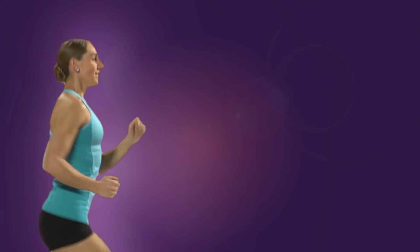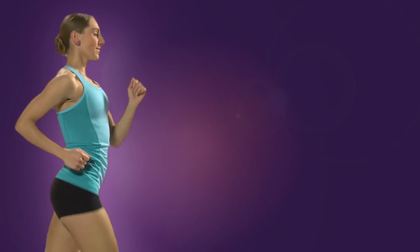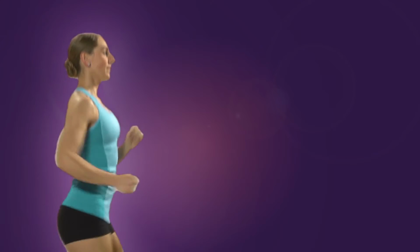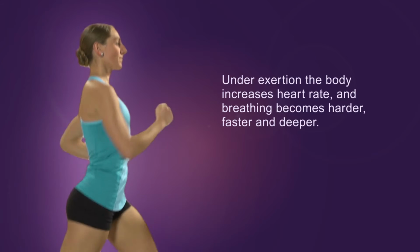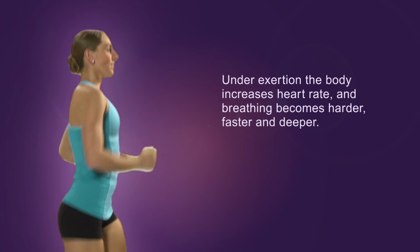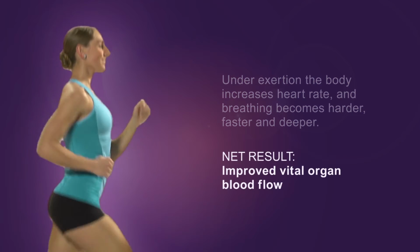When we exert ourselves, metabolic needs change, and the body regulates intrathoracic pressure to meet these increased demands. We breathe harder, faster, and deeper, enhancing the vacuum in the chest that pulls more air into the lungs, more blood back to the heart, and lowers ICP. The net result is improved vital organ blood flow.